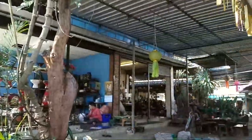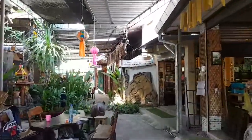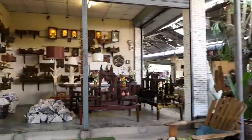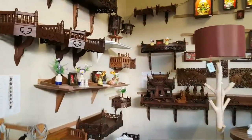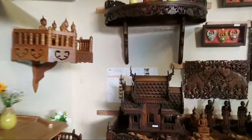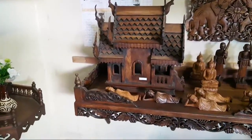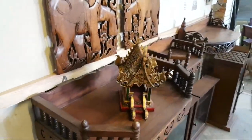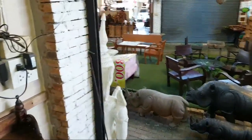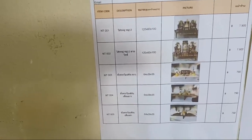When we take a walk through here, I know what's coming up actually, because I've been here a couple of times before. Oh, and this is a good shop. I bought something for my brother in here. One of these very ornate temples, wooden temple. You know, lots of reclining Buddha there. I think this is the one that I bought for my brother. I sent that by Thailand Post and there was no problem. And you can see there are different styles, sizes, and prices.